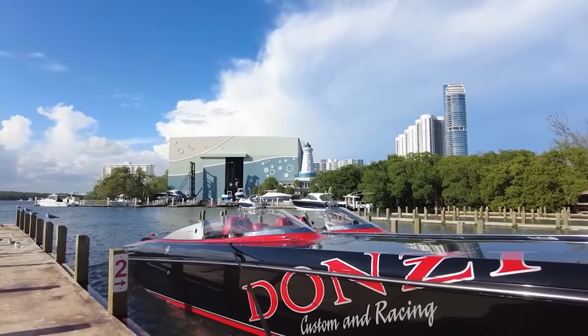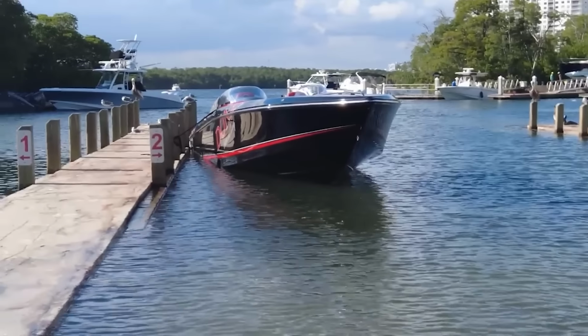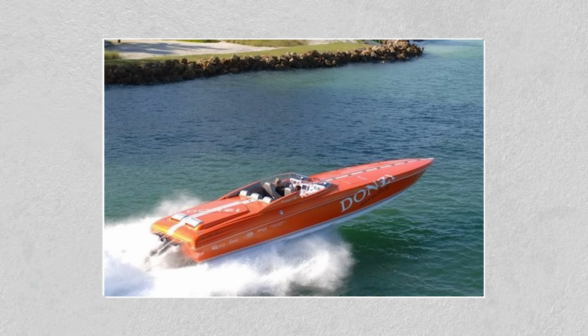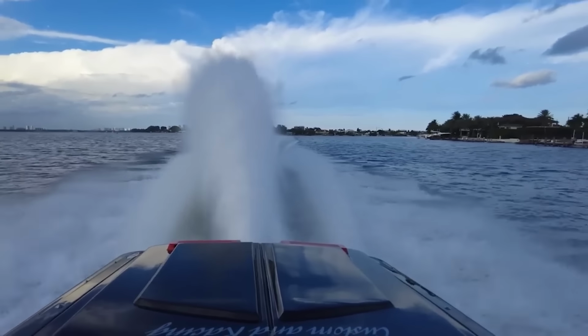Every inch of the boat reflects Donszi's commitment to competition-grade power and precision, from its aerodynamic profile to its reinforced construction. Designed for serious offshore racing, yet refined enough for high-performance recreational use, the 38ZRC handles like a much smaller vessel even at extreme speeds.